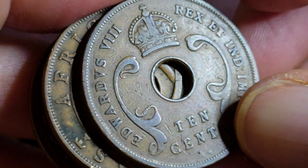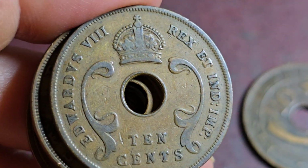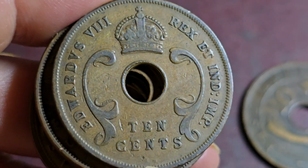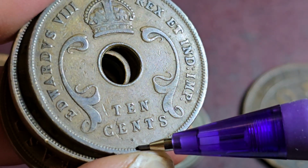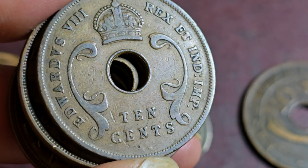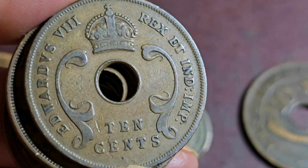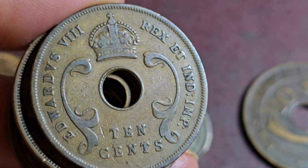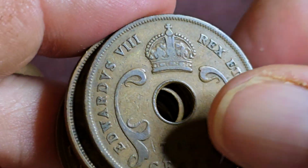So this one is also Edward VIII. So he never issued any silver coins, so there's no 50 cent or 1 shilling. So this is the highest denomination. And we have a mint mark down below, KN, so King Norton. And that has about 4,142,000 coins. So in this condition, probably about $5. Then you got the Heaton Mint, 4.3 million, and the London Mint with no mint mark, 2 million. So really, they're all the same value.